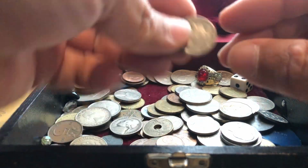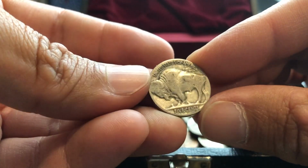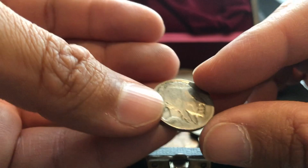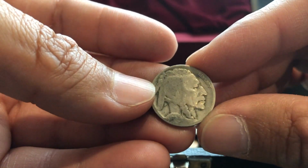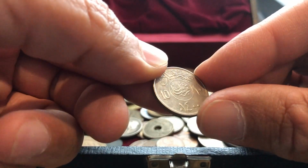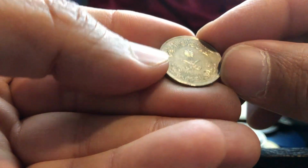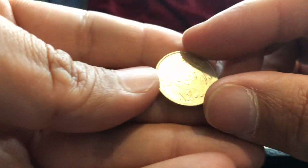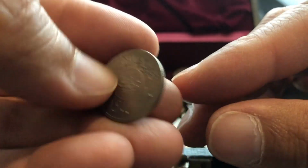Oh, that's an old Indian head nickel. Wow, that thing's really worn out. Buffalo. These were great. Wish we should have stuck with these. I have a number of other ones that are in much better condition than this. It's Arabic. Probably Egypt, Lebanon, somewhere. Potentially Saudi Arabia. I'm afraid I just cannot read Arabic.